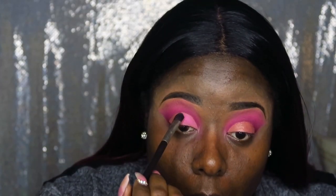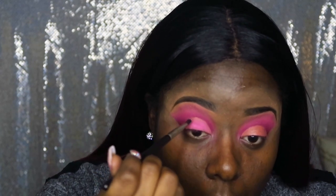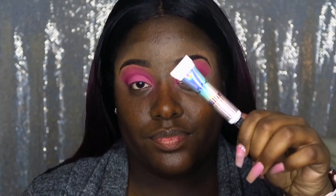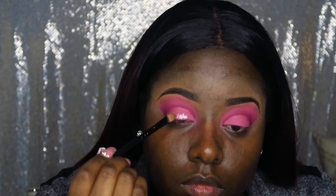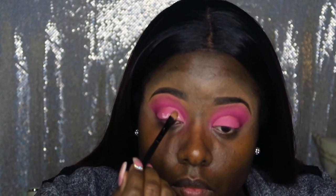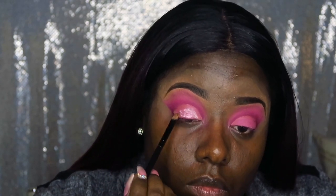For this next step, I'm using that same light pink shade that we started off with, and I'm putting that over the concealer that I just put all over my eyelids. Using my NYX glitter glue, I am putting that all over the area that I just put the light pink and where I cut my crease at. I'm being very precise with this as well because this is going to be the base for the glitter that I apply.